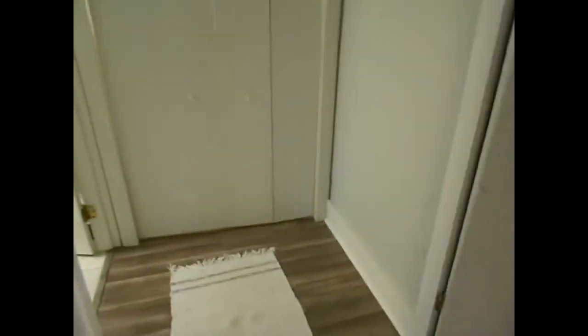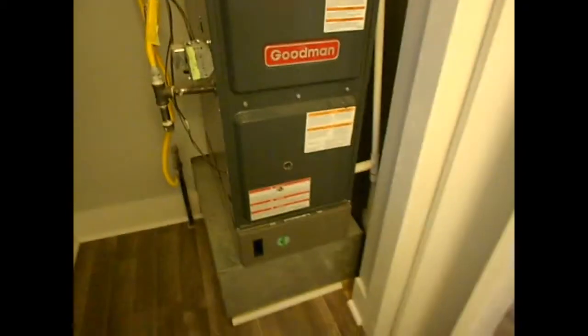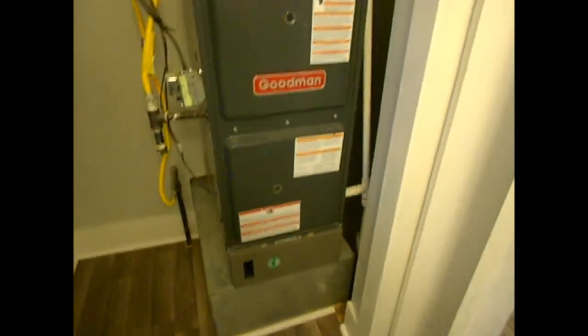And this little area here used to be the utility room. The furnace was all sitting out here, so we put in a little closet here for more storage. And then the laundry's back here now. So washer, dryer, and then the furnace is right here. So it's easy access to change the filter, which I would recommend that you do periodically. So that's this room.